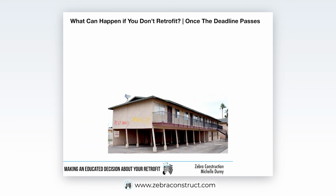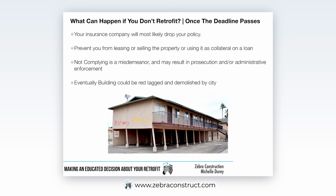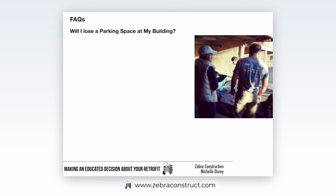And then if the deadline does pass and you haven't retrofit, your insurance company is going to first drop your policy, which honestly some of them are dropping them even if you're not within the timeline. And then you're not going to be able to use it for a loan. You're going to get a misdemeanor from the city, and then you could essentially have your building red tagged and it will be demolished.